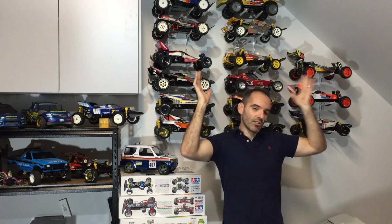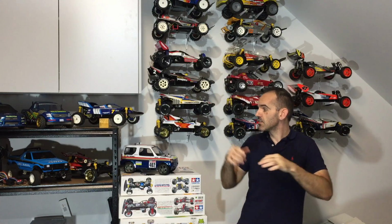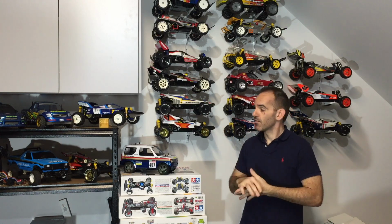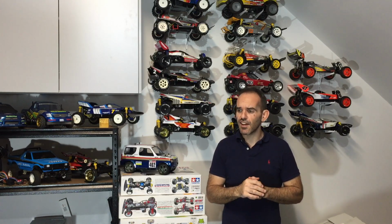So we'll start off with what is behind me on what you'd call the cool wall, where I mount some of the kits that I more or less build and then put on display. They all do have radio gear and they all do get a light run every now and then. So we'll show you those first, then I'll head upstairs where I have more kits stored and some of the other cars that I have.